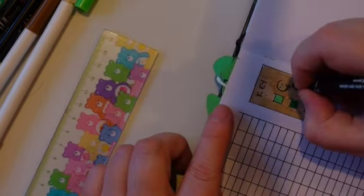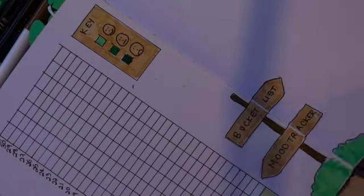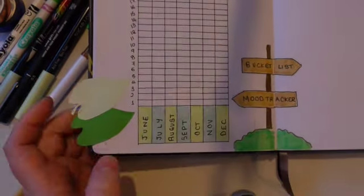So I've got smiley faces and colours that go with smiley faces. And then the page, I'm going to stick some more leaves. Of course, you've got to stick a leaf on every page, or at least one leaf. But I feel like it's going to be more leaves.